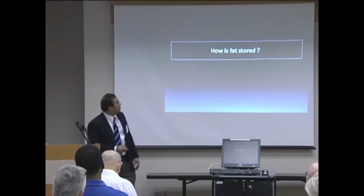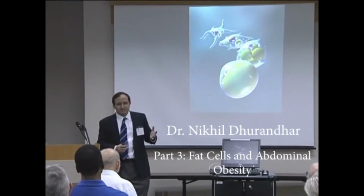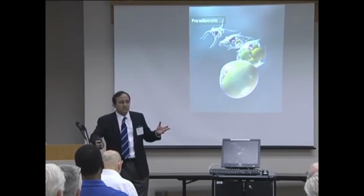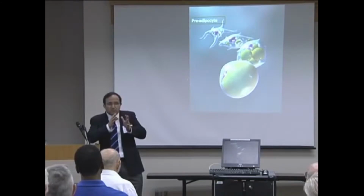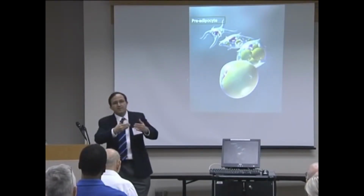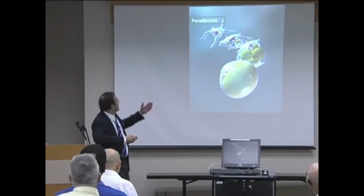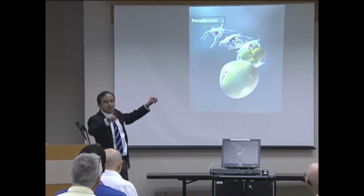So how is fat stored in the body? Fat is stored in what are called fat cells. There are specialized cells for this purpose. You know stem cells, you've heard of stem cells, right? Stem cells can become different types of cells. If a lot of energy is coming into your body, you send a signal to your stem cells to become fat cells. So they take on the job of becoming fat cells. That's called commitment. So they are commissioned now to become fat cells.